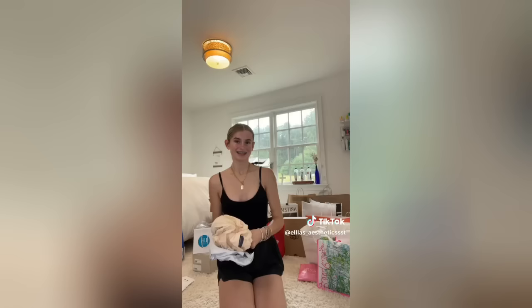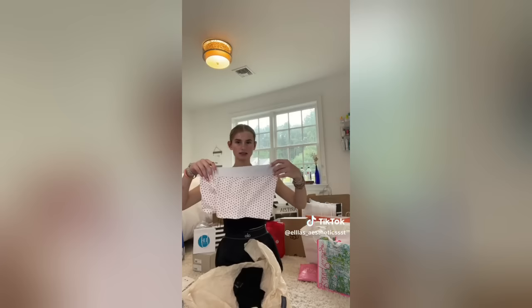First thing I picked up is this pajama set. That's the top, and this is what the shorts look like. And the last thing from Brandy Melville I picked up is this crochet top that you can put on top of a tank. Okay, and this was what it looks like on. Like, look at how cute this is. It just screams fashion in New York.